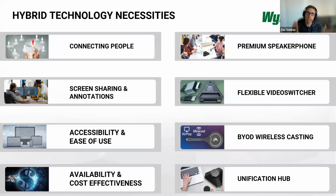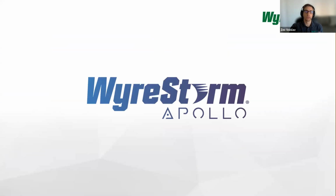So I believe these are the most important necessities of today's technology when it comes to unified communication. And if you want to build a really modern and efficient environment for a meeting room, you need to look at all these aspects. This is why I would like to present to you today our WyreStorm Apollo solution. Most of these requirements can be achieved with our Apollo solution.